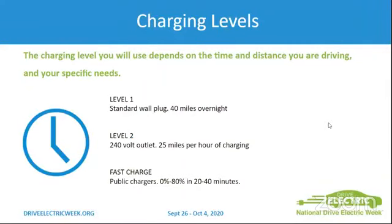Okay, and as I said before, there are different types of charging, level 1 and level 2. Level 1 is that standard wall plug, and it charges about 40 miles overnight. So these are great for plug-in hybrids that don't have much electric range. Then we also have the level 2 charging station. This will plug into a 240 volt outlet, the same as your washer or dryer, and it'll give you about 25 miles per hour of charging. Fast charge stations are generally public chargers, and they can charge from 0% to 80% in 20 to 40 minutes.